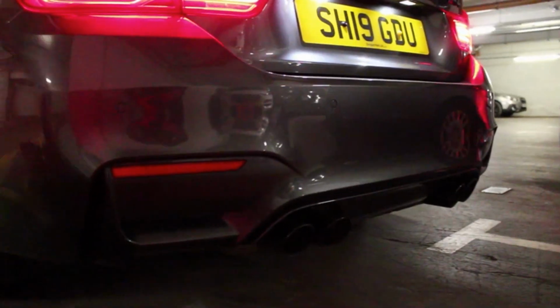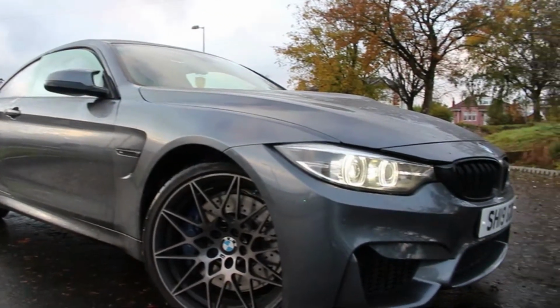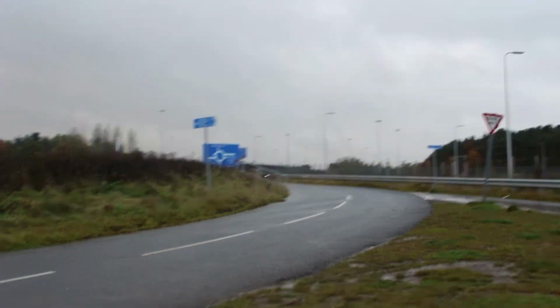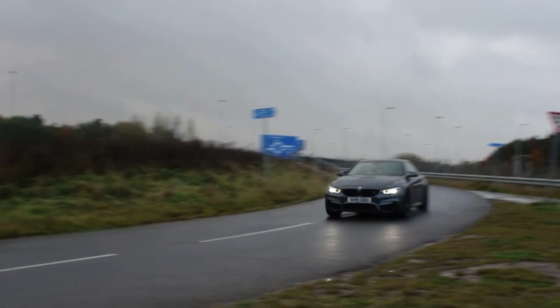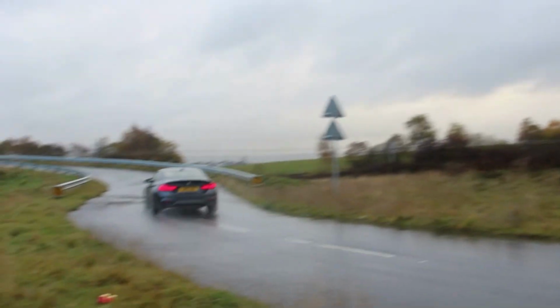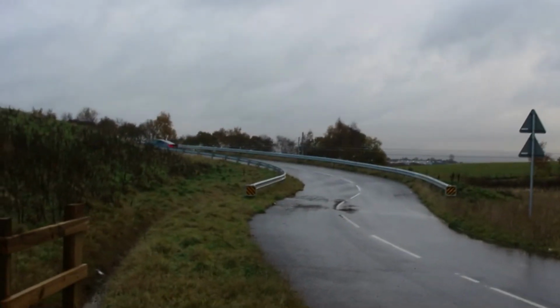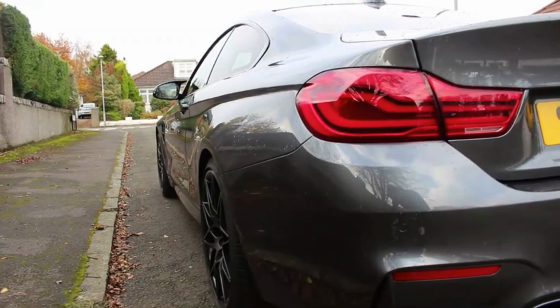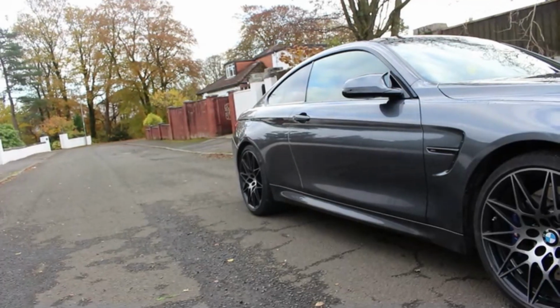The 0 to 60 times of the M4 and M3 vary depending if you get the manual or the DCT. If you go for the dual clutch 7-speed transmission, the car reaches 0 to 62 miles per hour in 4 seconds flat. However, a manual convertible would require 4.5 seconds to reach 0 to 62 as well. All cars are limited to a top speed of 155 miles per hour.